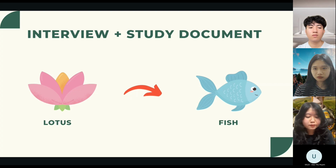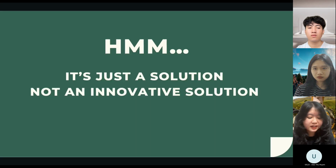while in the same interview, along with some study documents, the founder found that besides the lotus, a kind of flower, the fish is a significant symbol which represents luck here. The conclusion I could make after this empathize journey is that an iron bar is probably just a tentative solution, but absolutely not an innovative solution.